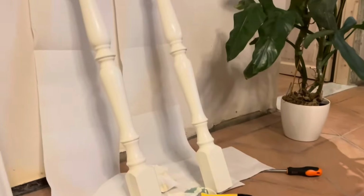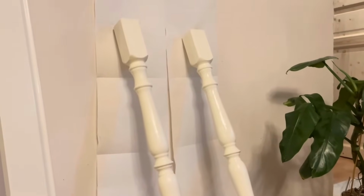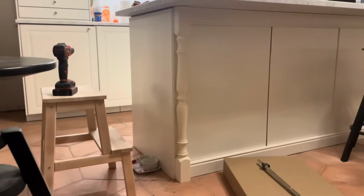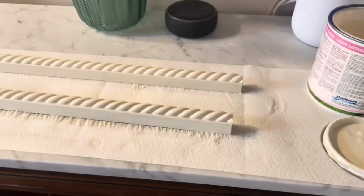And speaking of color matching, we bought a couple wooden baluster spindles to act as columns in the kitchen island to help take the load of the heavy marble above. After being painted, they were secured in place, and all that remained was to add a decorative beading to join the backing panels.